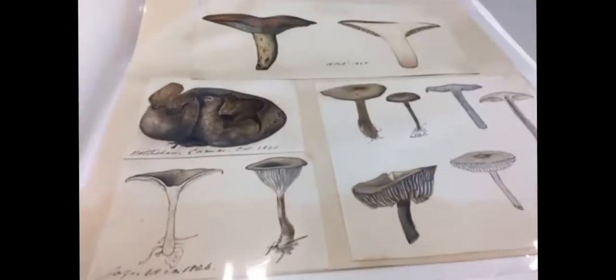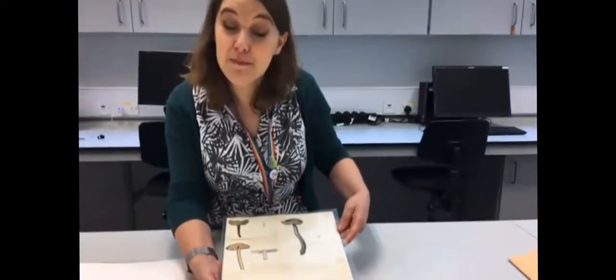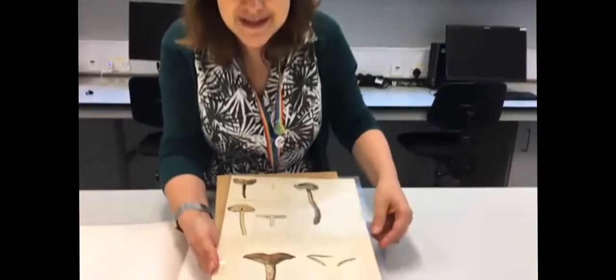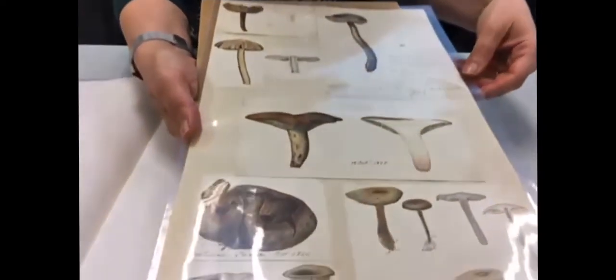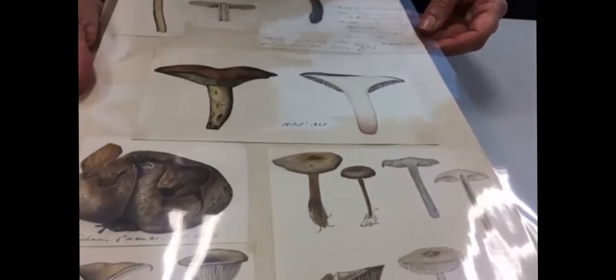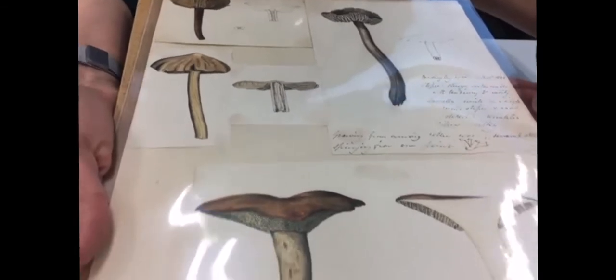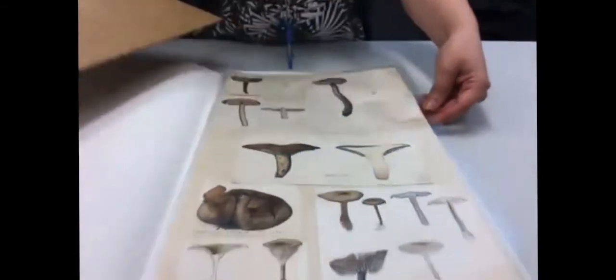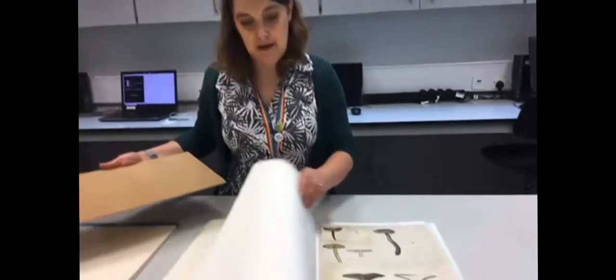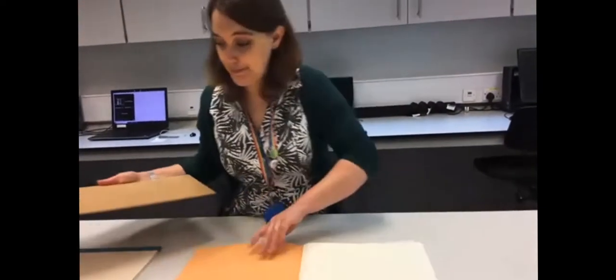But then there's things like these watercolours. These are watercolours by Henslow of fungi, and these are all collected in the Cambridgeshire area. So we've got Gog Hills, we've got Bottisham Common, and these are from the 1820s to 1830s. He was an incredibly talented man, and as I said, very influential in teaching of botany.